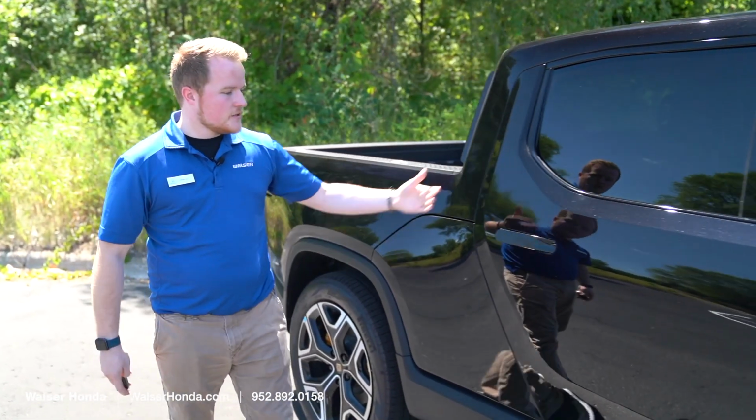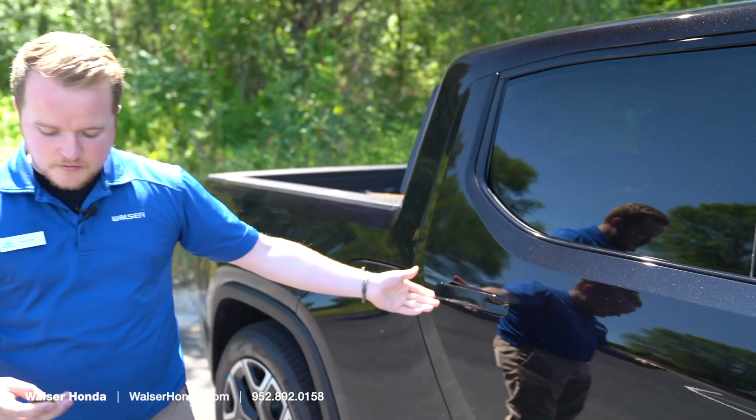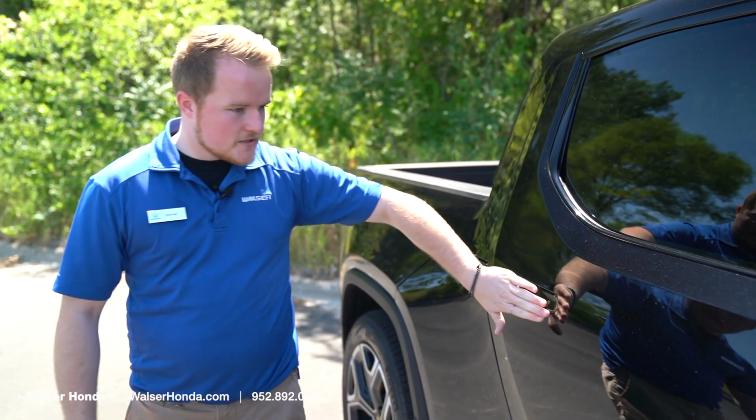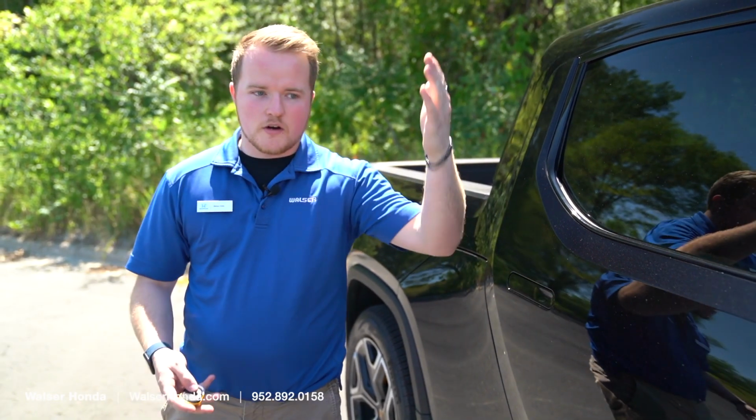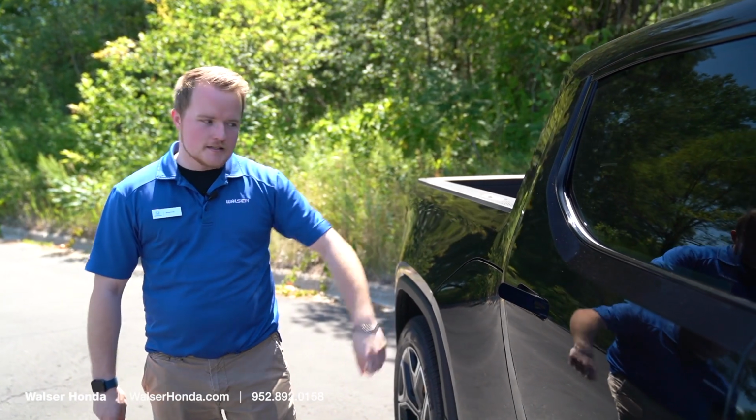And you can see we also have these flush door handles here, so they're very nice. When the car is locked, these will sit in to make it more aerodynamic. And then when you're unlocking it, they'll pop out, so nice and easy access.